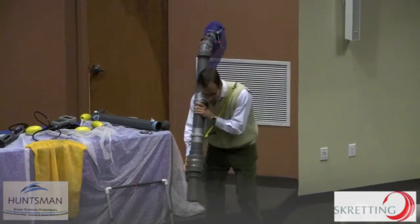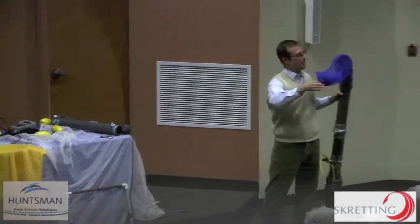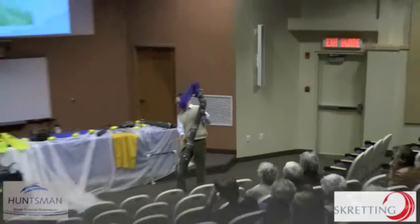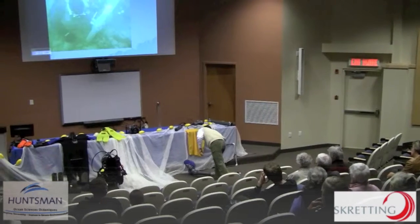So you're swimming on the bottom, you're hanging onto this thing, it's kind of heavy. And this is my cleaner bag, my vacuum cleaner bag. So all the fine stuff goes out, and anything I want to keep stays in here. A very simple, effective tool, very rugged, and a really efficient use of our time underneath the water.